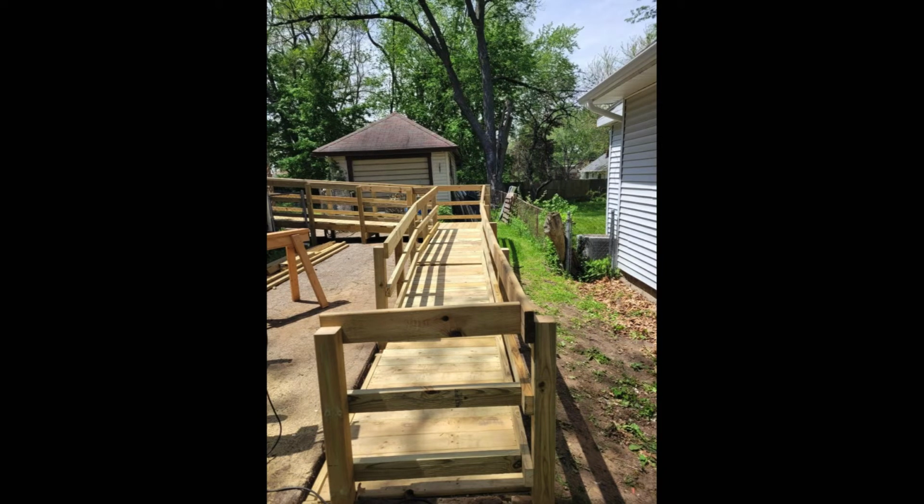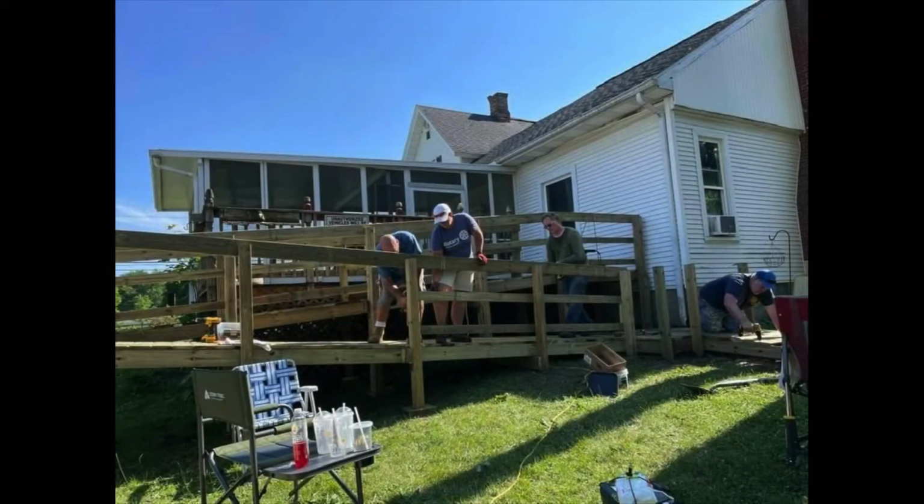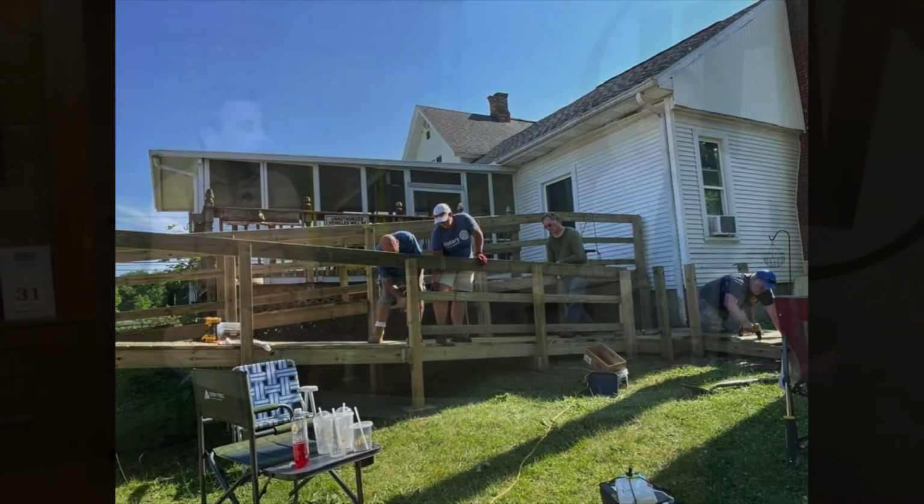Some of the difficulty with these homes is the space. The yards aren't that big, so we have to make switchback ramps that take up a bit of space. And it's all volunteer-based for the labor. The money that we raise through this Ramp It Up program all goes directly towards materials, and community members donate the labor and come out to do that part. So all of the money we raise for ramps goes right back into the community, providing somebody a ramp they needed to get safely out of their home.